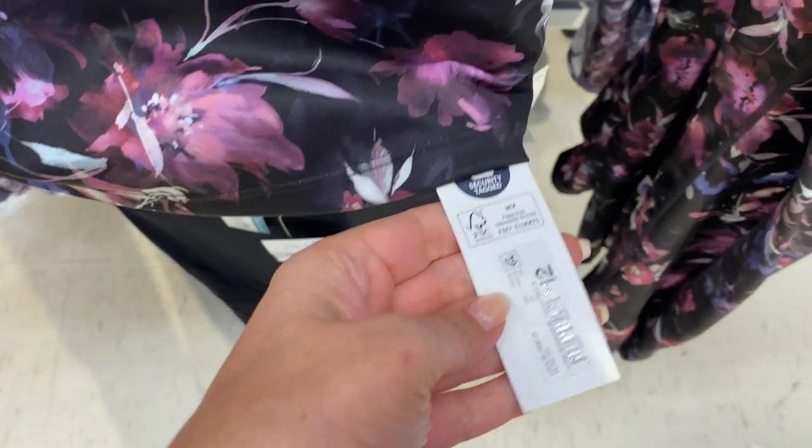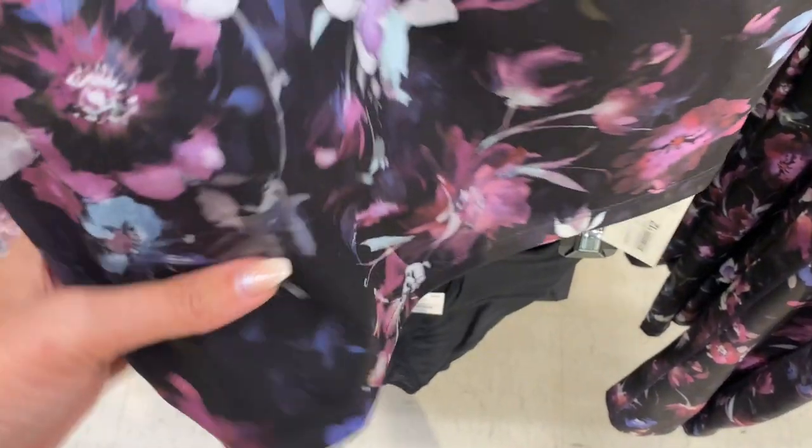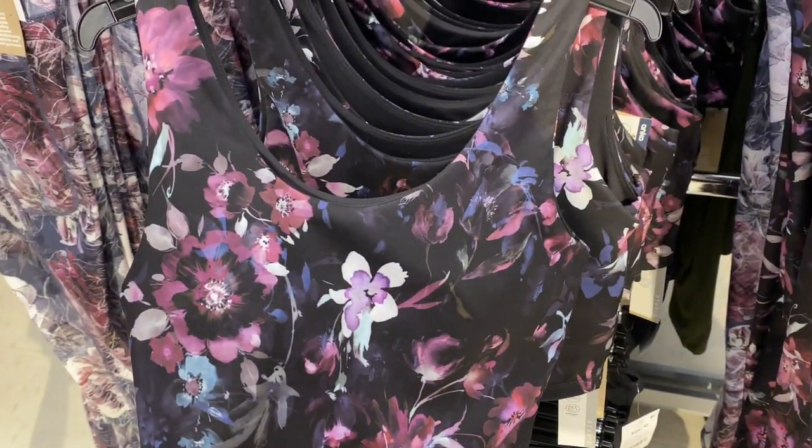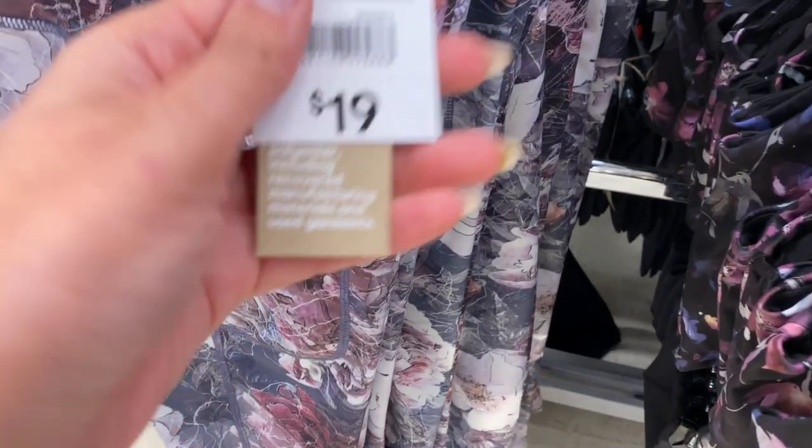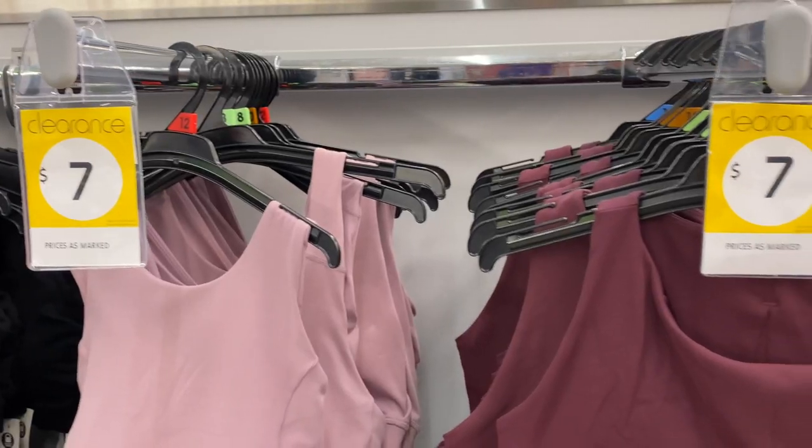And the tops are nice. They're a little bit longer too, which I like. And that's just $12. Such good pricing. And it's got little removable cups in the top as well. They do definitely look good, but they feel quite stretchy. So I definitely want to hear your thoughts, guys, and let me know if you think they're good.